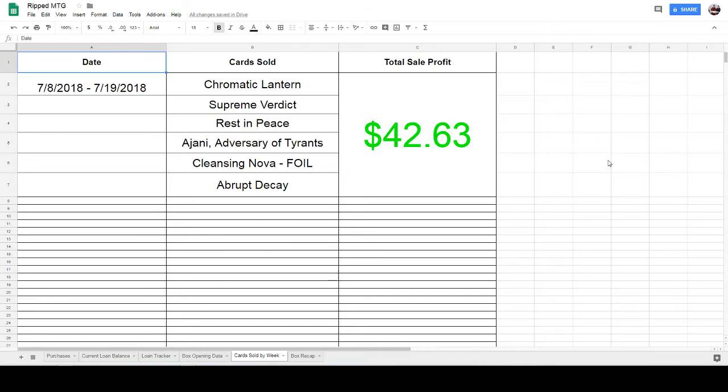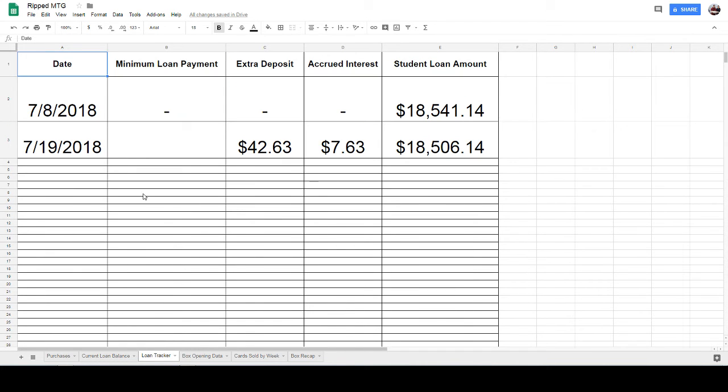But even though it's not that big of a list, we made $42.63, and that's after fees and everything too. So really not too bad for a first go around. So if we look at the loan tracker, 7-8, that's kind of when I started this. My loan amount was $18,541.14. And I made $42.63.